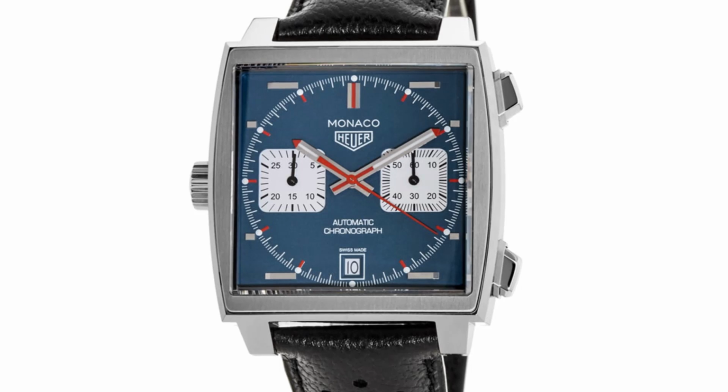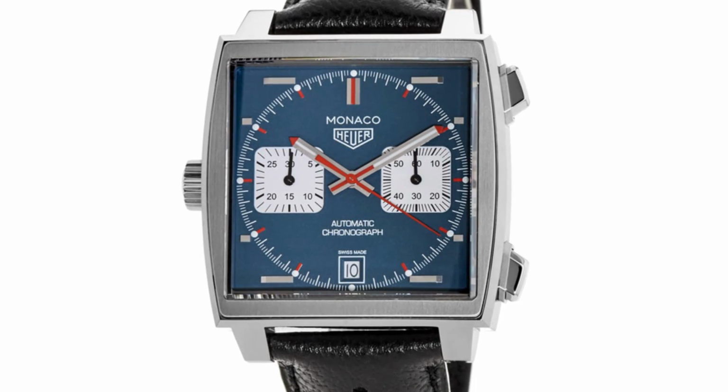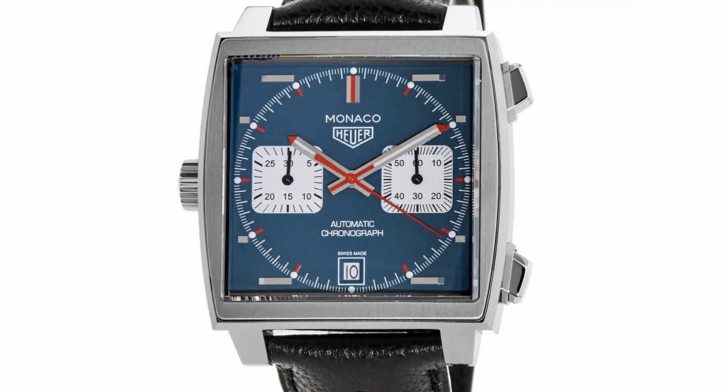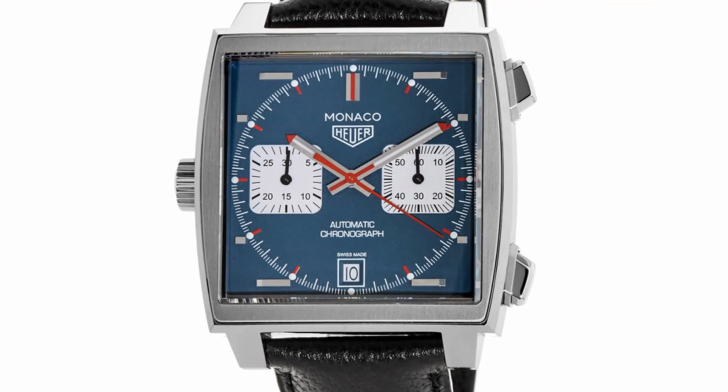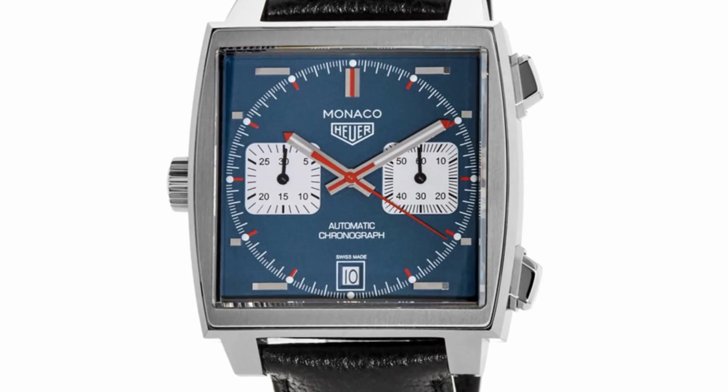And yeah, it might be a little out there when you're looking at some of the color dial variants. It's sporty, but I think if you put that on a leather rally strap, you can get away with wearing it in a formal situation. And I think that's a more versatile watch than people give it credit for. So the Heuer Monaco has to be on my one watch collection list.